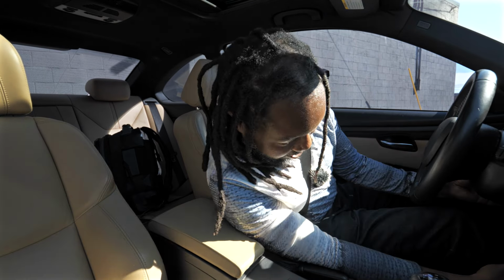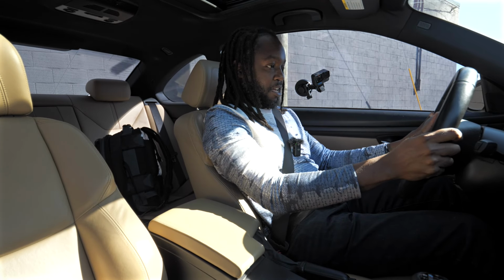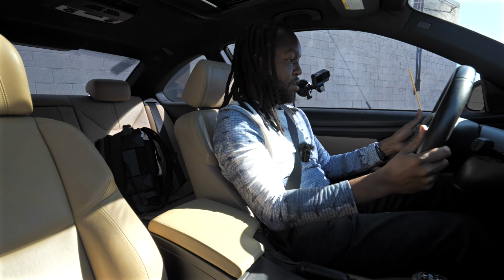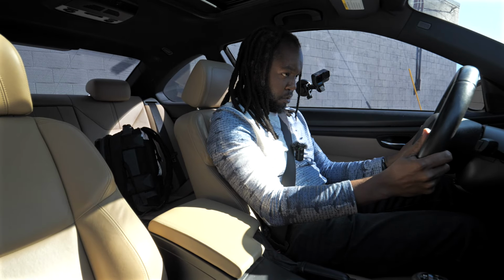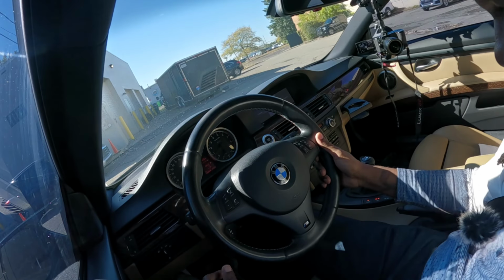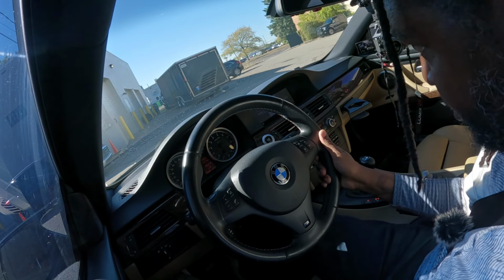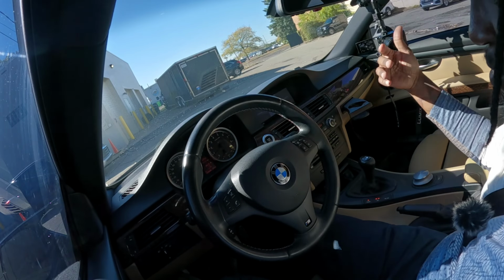Steering wheel. Let me adjust this thing. How do I adjust this thing? Can I adjust this thing? Yeah, I can. A little bit closer to me. Actually too close. What is our red line at? I don't even know. Thought these revved higher than like 7,000. Looks like 72, 73. I can't tell if that's orange or red. We'll see when we drive it.